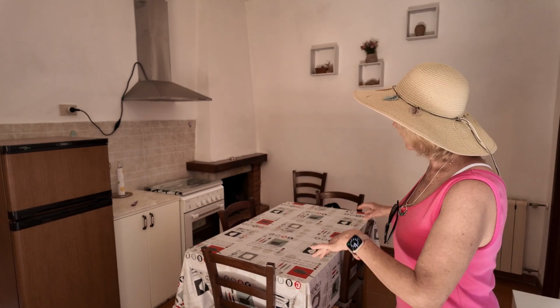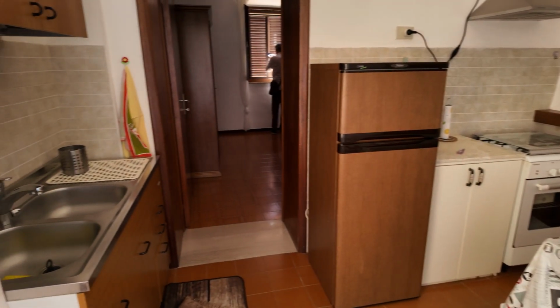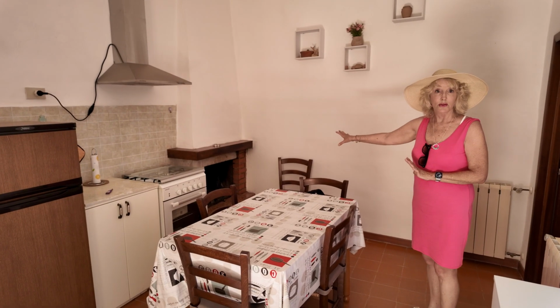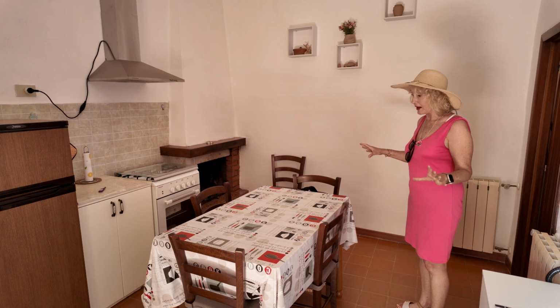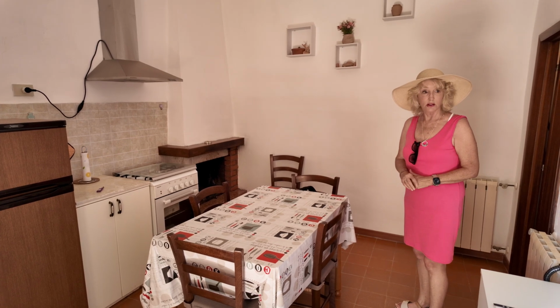Okay, this is the kitchen area. Now this house has been set up and run successfully as a B&B. So right now it's set up as a B&B with 2 bedrooms and the kitchen area. The kitchen is really cute. It's all been redone. And you've got a beautiful fireplace here. And it just is really well set up. You have a lot of space in this kitchen.